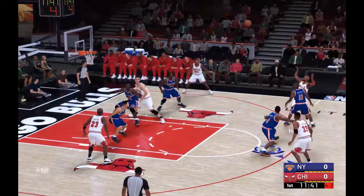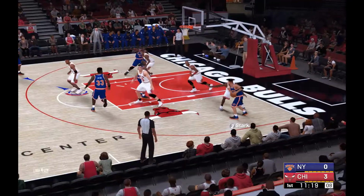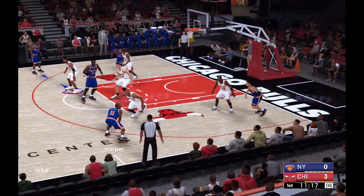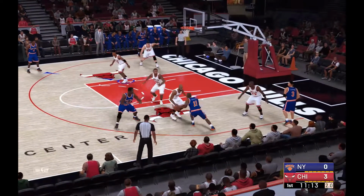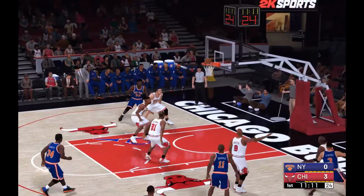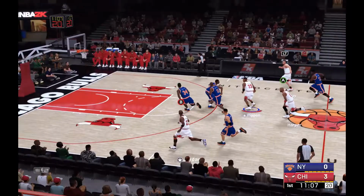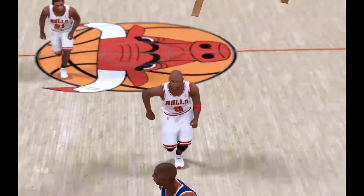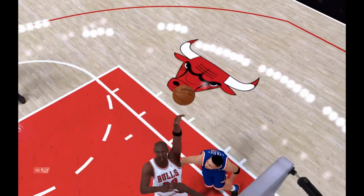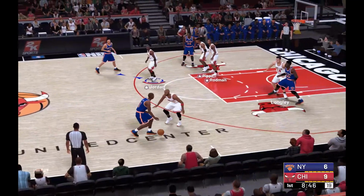Outside Harper. Fires from deep. Drains it from beyond the arc. Harper. Shot clock at 6. Harper against Harper. Rodman with the rebound. Here's Chicago. It's a three-point game. Here's Jordan trying to get open as Pippen. And there's Jordan. That's good on the assist by Pippen. Yeah, high percentage look for Jordan. It has every move you could ask for in the painted area.